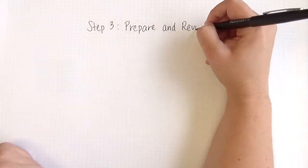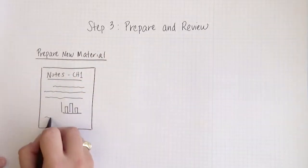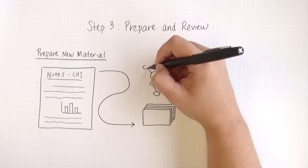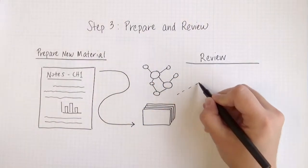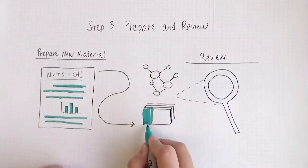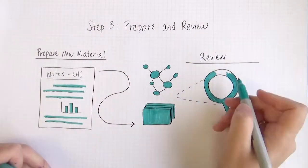3. Each day, prepare a new chunk of information and review previous session material. That means you spend part of your time reviewing new information, but you also review the chapters you studied from the previous session. Reviewing the previous session's work is critical. Without reviewing, you're going to have difficulty remembering it come exam day.